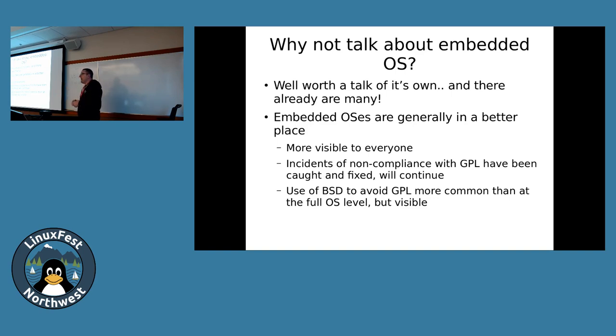There have been very high-profile incidents of non-compliance with the GPL in that space. For example, people making DVD players that embed Linux in there. They're happily using Linux because it's open source and it helps them get their product out the door faster and cheaper and better. But then they don't turn around and release the source code as they're required to do by the GPL. They get caught, they get taken to court, and they lose. That seems to be working pretty well as these things go.